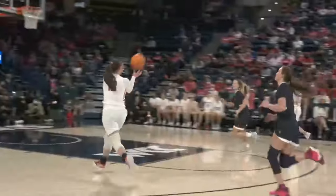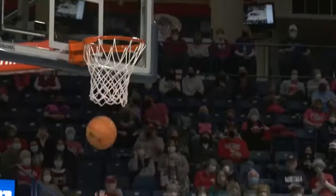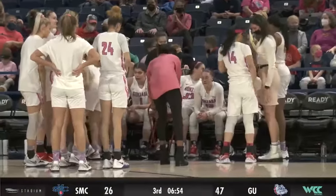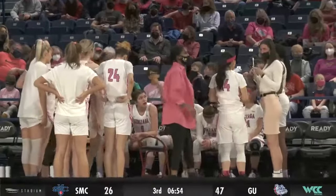The bench is lit. The crowd is lit. Coach has to be proud of how her players are playing right now. The fact that they could do that transition, that's just what you want to see. That's what you want to see. Yeah, they're looking good doing it too.